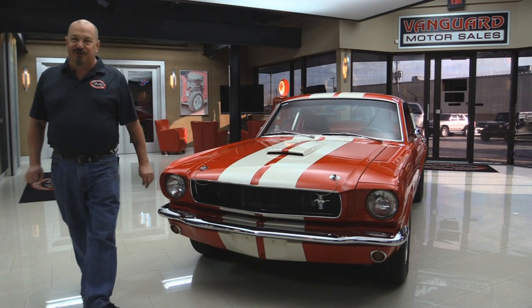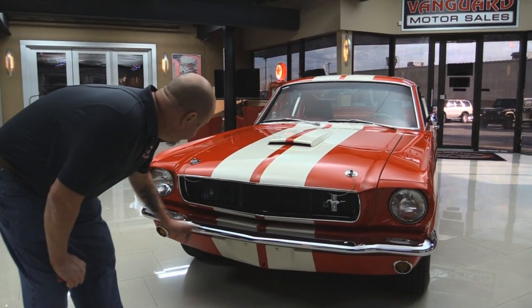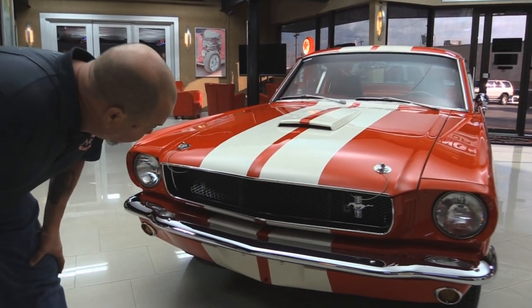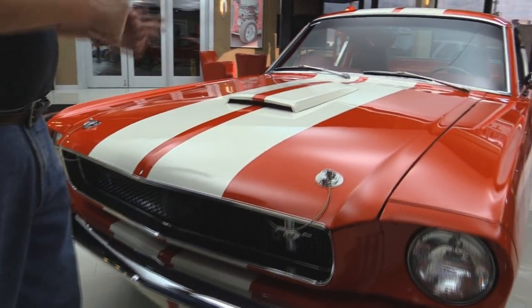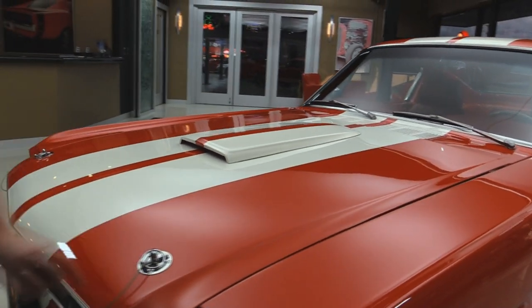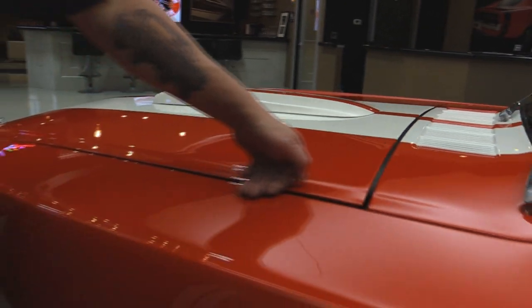All right, let's take a nice close look at this beautiful car. The chrome is amazing, looks brand new. The grille surround also looks brand new. The nose on the hood looks great. The racing stripes, the hood scoop, the hood pins. That hood is fitting nice and flush to the front fender.